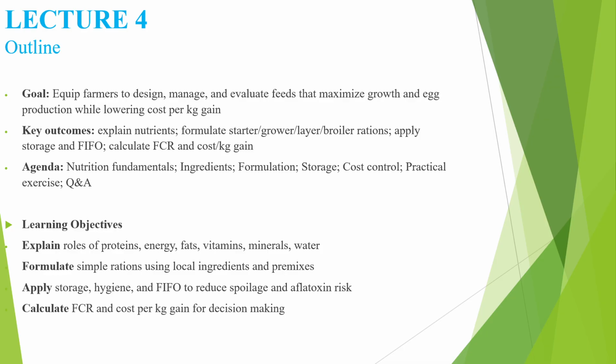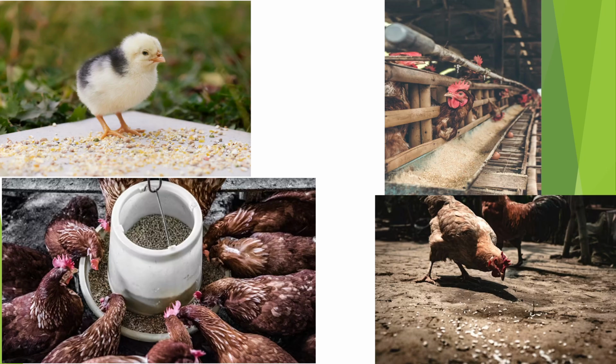And of course, for the objectives, we want to explain the role of proteins, fats, vitamins, minerals, and water, and of course, formulate simple rations using local ingredients and premixes, apply storage, hygiene, and FIFO to reduce spoilage and aflatoxin risk, and calculate FCR and cost per kg gain for decision making.